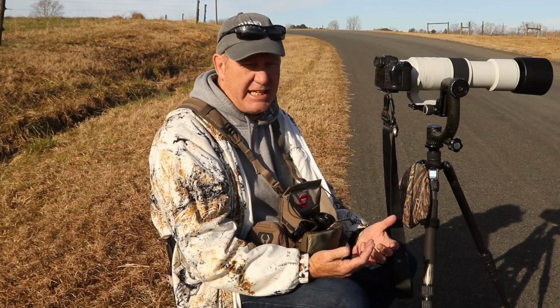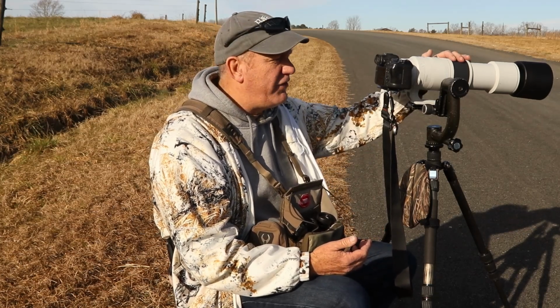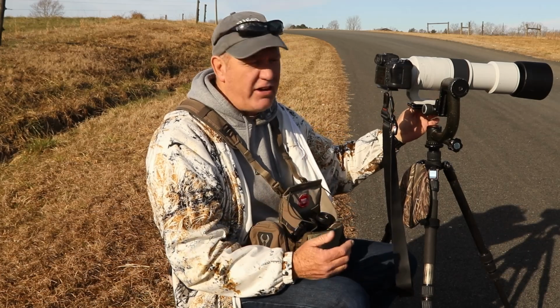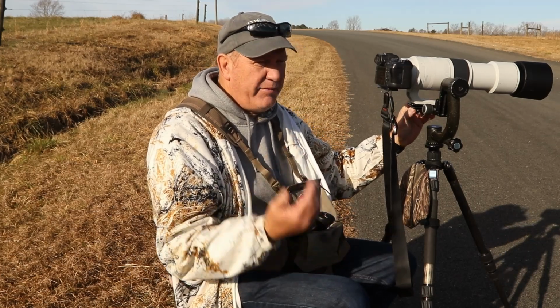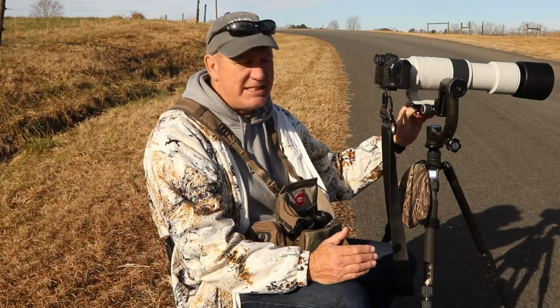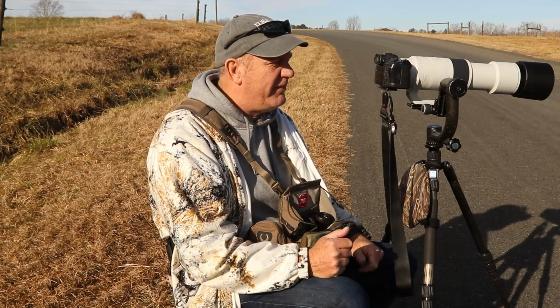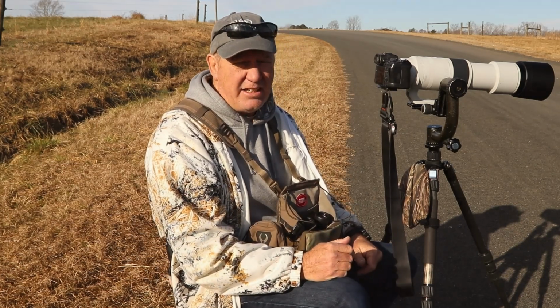And I'm not exactly sure what it is, but it finally came into this field here, and I was able to get a few images of it. It didn't stay very long. Like I said, it seemed to be, I don't know what's going on, but it just was not cooperating with me this morning. But I finally got these shots, so I'm really, really hoping they came out. And if they did come out, here they are.